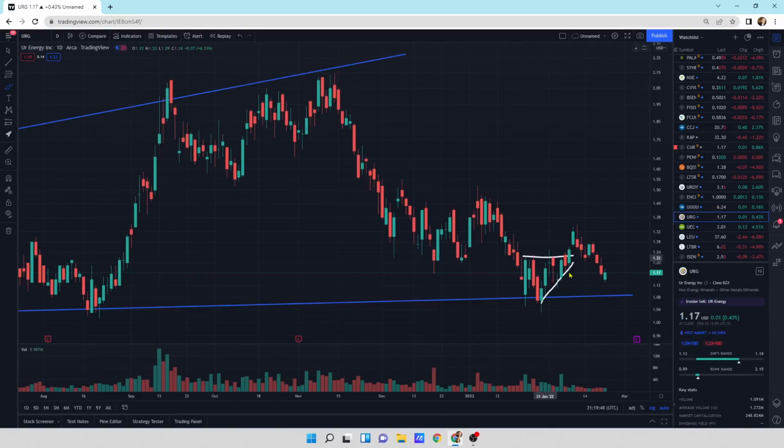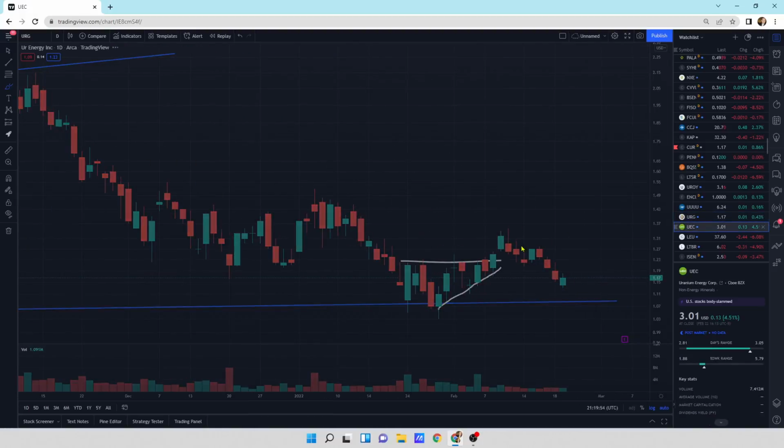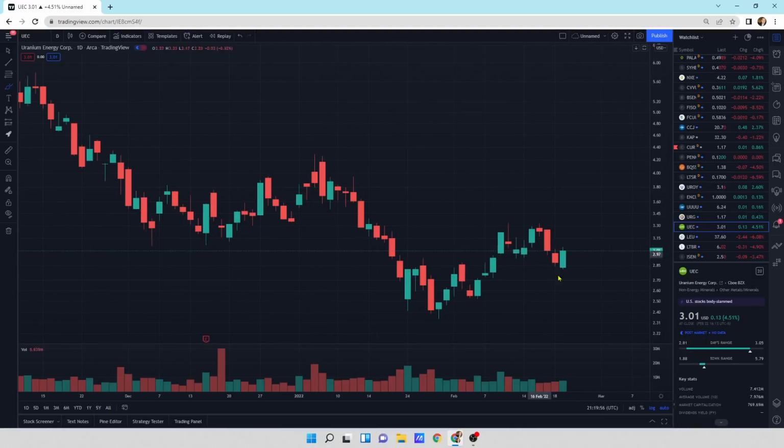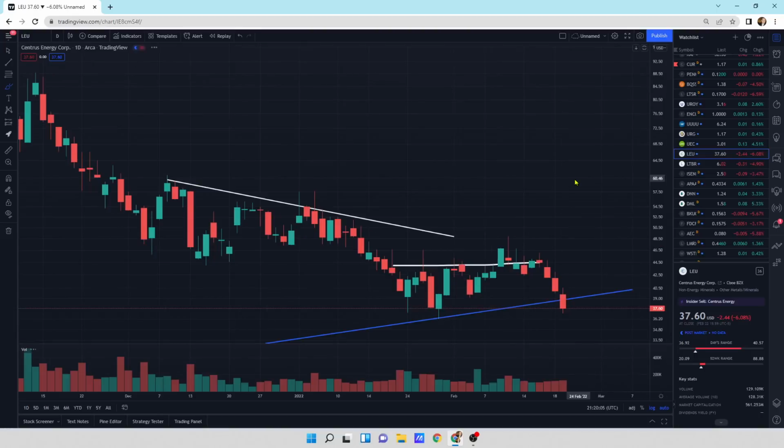We've got URG. Looks like it's doing the same thing as the rest. A little bit of buying pressure, bullish piercing almost pattern. UEC looking a lot more bullish with a bullish engulfing pattern. That usually resolves itself higher. But the overall uranium sector doesn't look too bueno.